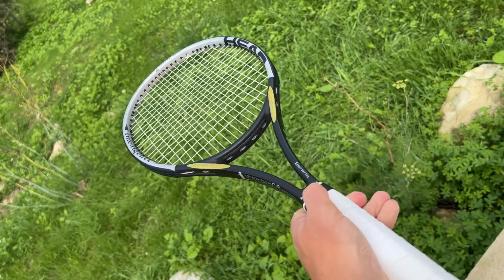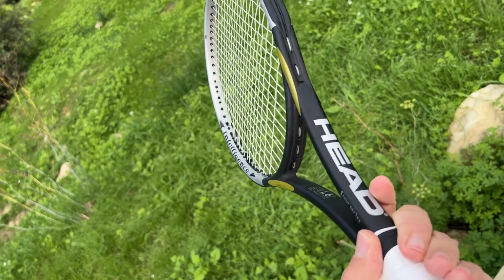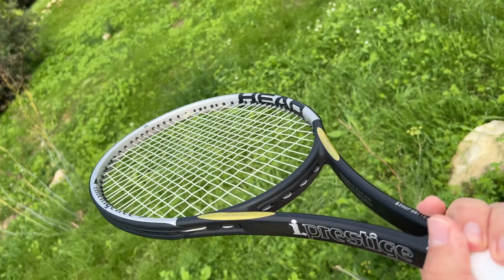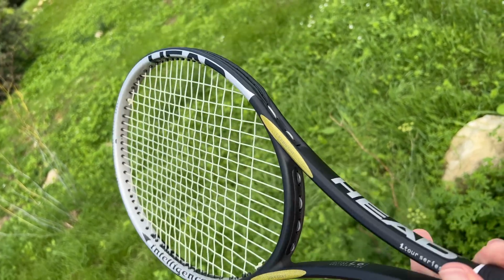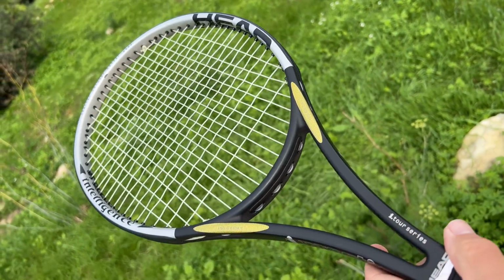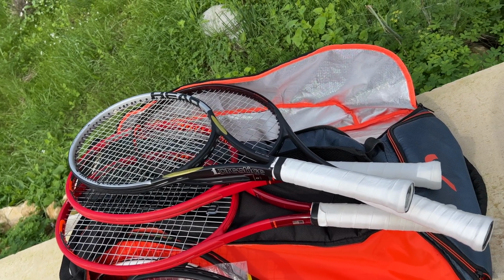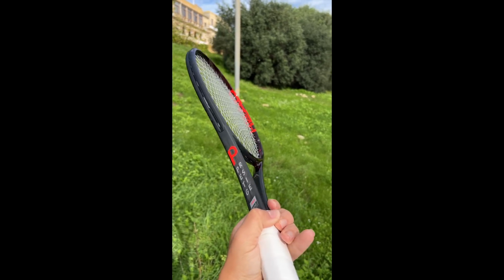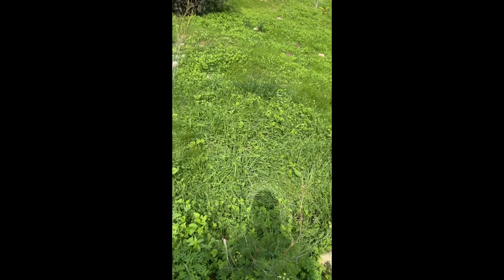And the Prestige MP is kind of in the middle there. It's not like an iPrestige that I've flirted with a bit recently, because that's very demanding. The Prestige MP allows you a little bit more room for outside shots with the 98 square inch head size, but it's still quite plush, arm friendly, good feel, and does most things well. I don't get the same power on serve or groundstroke, so I need to provide more myself, but as my go-to racket, it makes a lot of sense for me to play with the Prestige MP. And I have some other rackets in my bag as well that I will look at today.